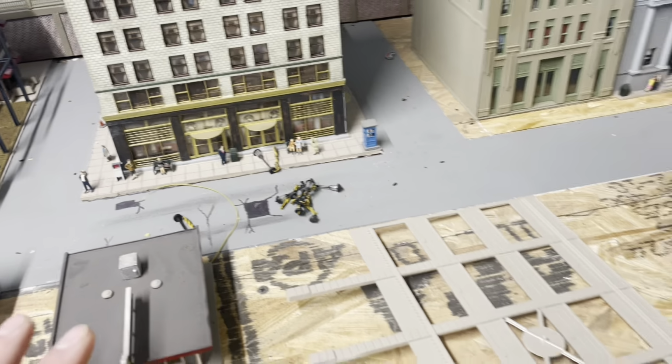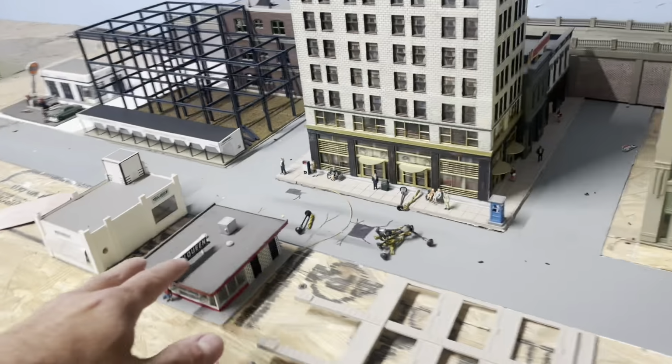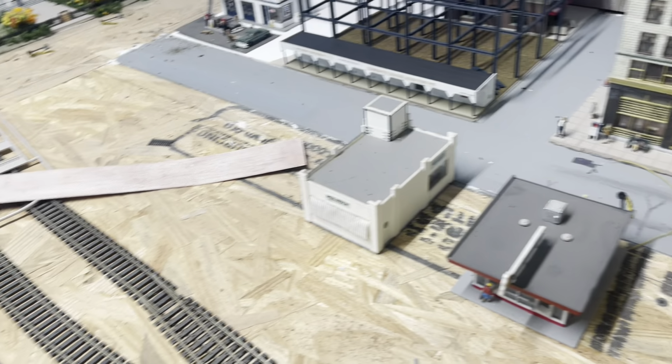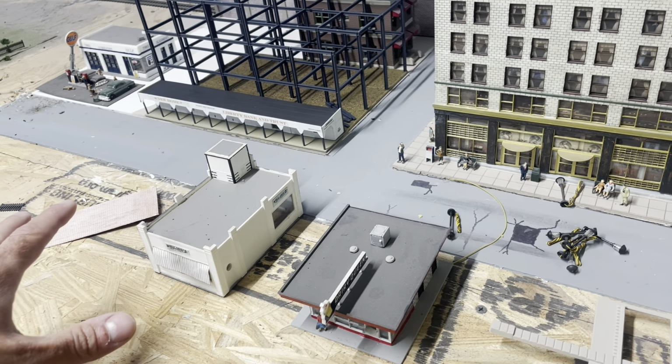But I've decided that this whole front area here is going to all end up being smaller type buildings like this. I'm going to relocate this little fast food district. I have this and that, and there's a McDonald's and a Dairy Queen and some other stuff. That's all going to get relocated, so this will all be more downtown type area.